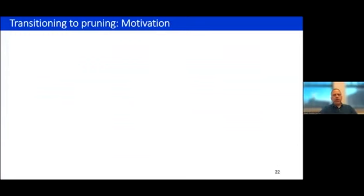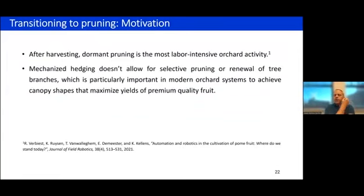Okay, so I'll go ahead and transition a bit to talking about pruning. So harvesting is the number one most labor-intensive application. Pruning is number 2. And there are certainly mechanized hedging systems where you can go through and do this bulk cutting of a tree canopy, but they don't allow for selective pruning of individual branches, which is really important in these modern orchard systems that we have in the Pacific Northwest for getting canopy shapes that maximize yields of premium quality fruit.